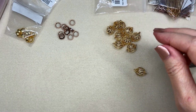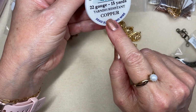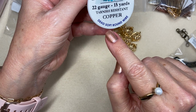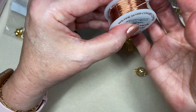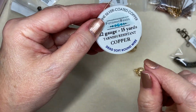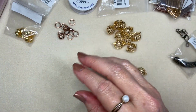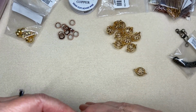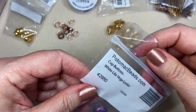And let's see, I also wanted to give this a try. This is the Potomac Beads tarnish resistant dead soft round wire. And I work a lot with this fine gauge wire in making my rings and things. So I wanted to give this a try, but I love all their products. And then I got a few beads and crystal type things. So this I'm really excited about.